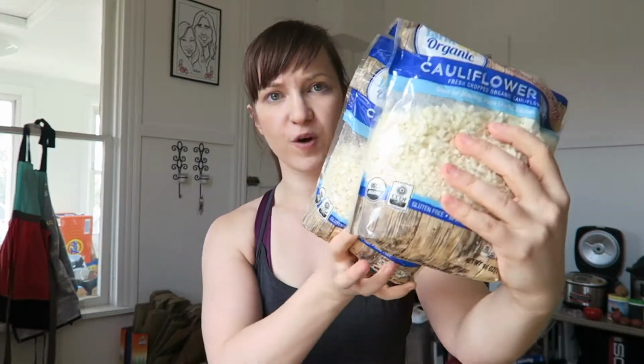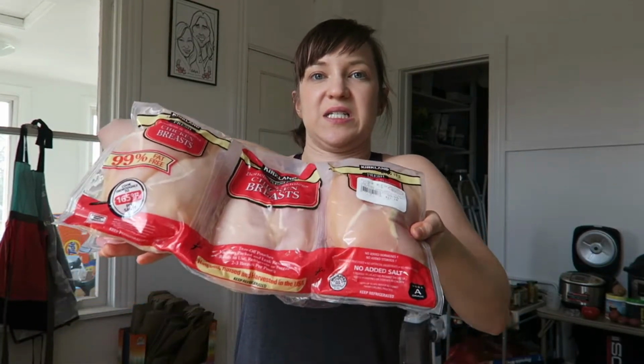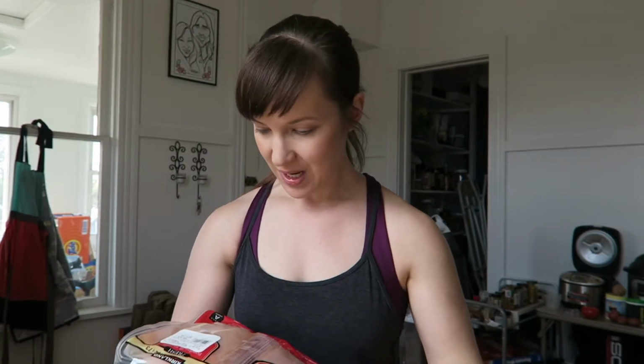Both of these together are like $4, which is the cost of one at any other grocery store. And then the last thing that I got from Costco is this giant thing of chicken breasts. This is boneless, skinless chicken breast. It is not organic. They were sold out of the organic one. But this is over 7 pounds of chicken breast, and it was $20. So that's a really good price for all the chicken. I will probably cook this either in my Instapot, or we'll chop this up and saute it on the stove. So that's everything that I got at Costco.